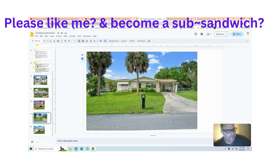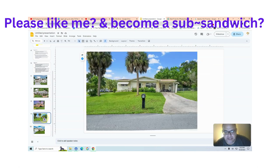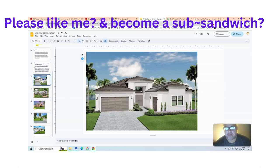So let's go over the cons and mid-range. These homes are competitive. The mid-range is competitive. These guys aren't that competitive, okay? But I know a guy that wants these houses, okay? I have a buyer's list.